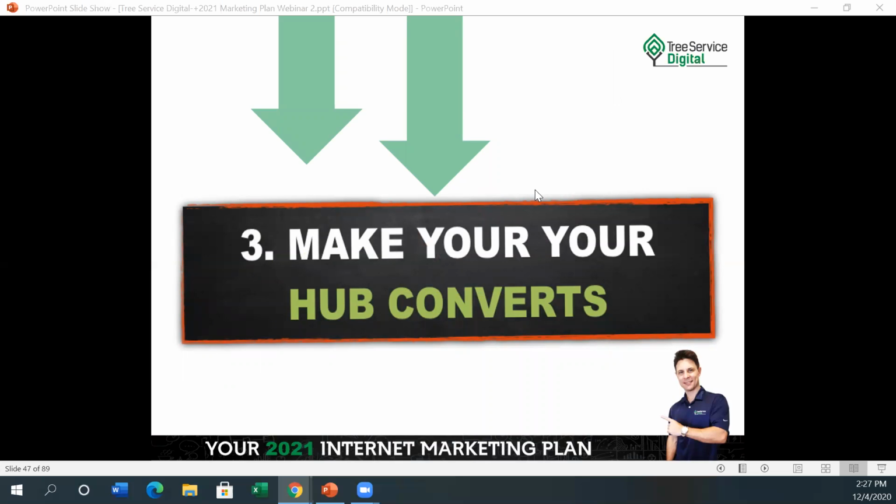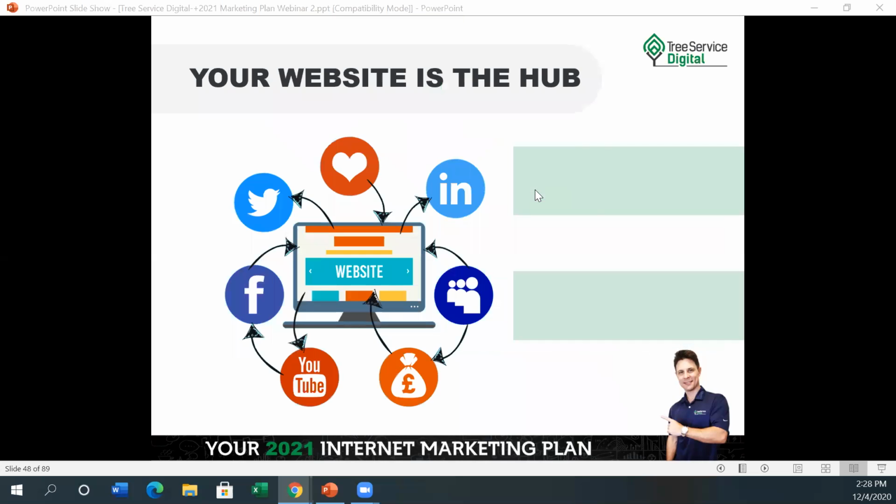So number 3 is, make sure your hub converts, right? If we're going to drive all these people to our website, or to our landing pages, if we're doing pay-per-click marketing and various ways to bring in traffic, we've got to make sure it's built to convert the most people into leads: calling potential customers, people that fill out free estimate contact forms, people that call. So make sure your hub converts.